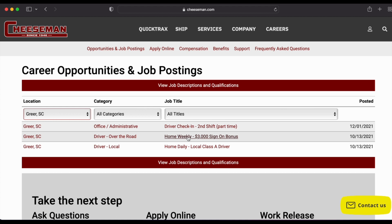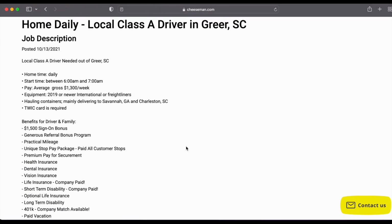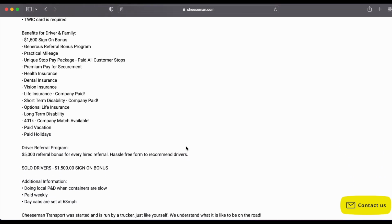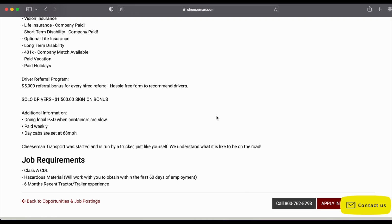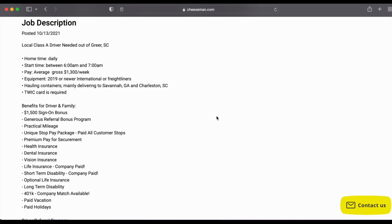Okay, there's a home weekly, over-the-road driver. Yes, a home weekly. And I don't mean for a 34. You're home for 2 days. There's more than 34 hours in 2 days, right? But let's take a closer look at this home daily position. This is a home daily position that pays an average of $1,300 per week. That's a local position paying $67,000 a year. That's eating dinner with the family every day and at home sleeping in your own bed.